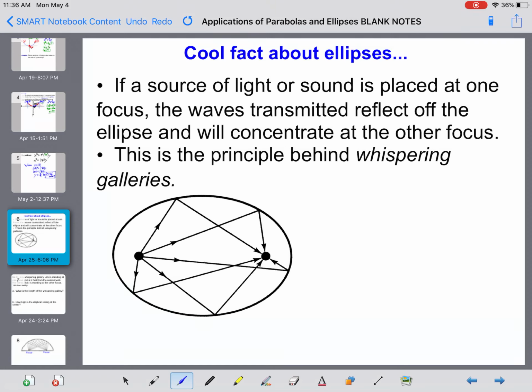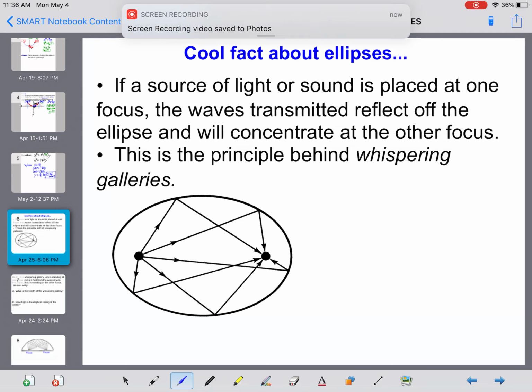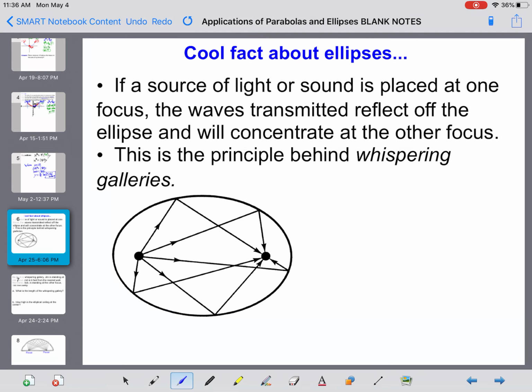Okay, guys, let's look at some ellipses and some cool facts about them. So, first thing about an ellipse, it says, if a source of light or sound is placed at one focus, the waves transmitted reflect off the ellipse and will concentrate at the other focus.